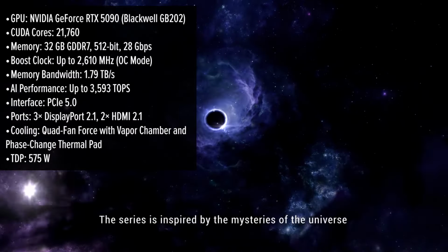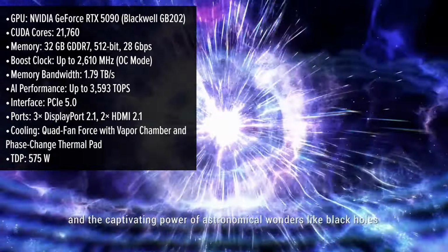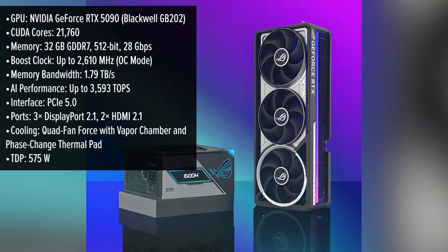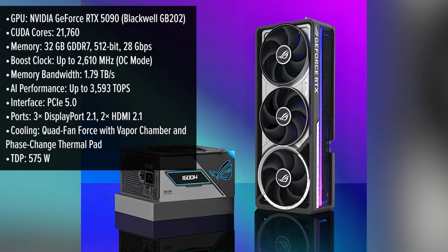The ROG Astral RTX 5090 features a futuristic design with a premium metal chassis and RGB lighting inspired by the cosmos. But does it feel as premium as it looks?